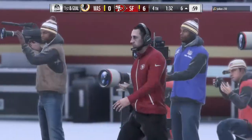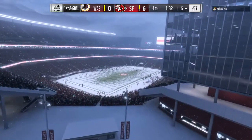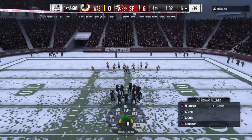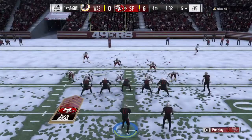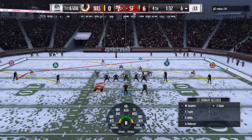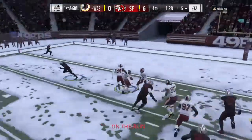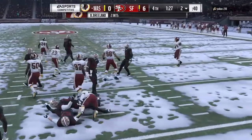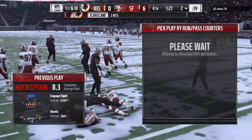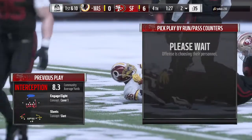The 49ers now going to use the first of their timeouts as they'll get a chance to talk it over after picking up the first down. Garoppolo looking to throw. And look at this. They get the turnover they needed. It's intercepted. Picked off by Bashaud Breeland. And a big turnover there as his guys will get the football back.